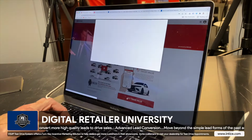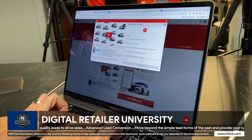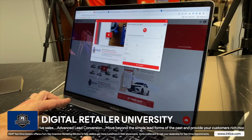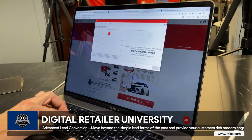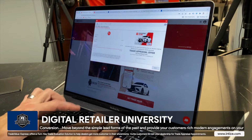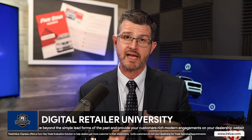We actually have two different variations of this. First, our Trade Value Express. This is where a customer can get their Kelley Blue Book trade-in value right on your dealership website, and we can incentivize those customers to visit your dealership showroom for a trade appraisal appointment. Our newest technology is our Trademaker Express Cash Offer.